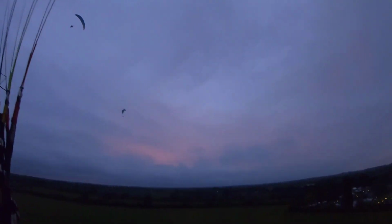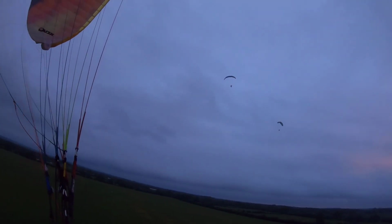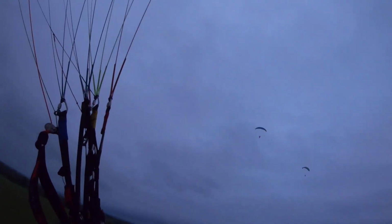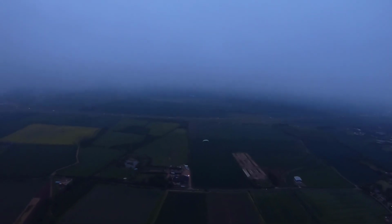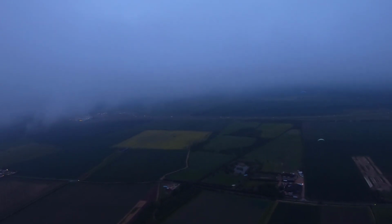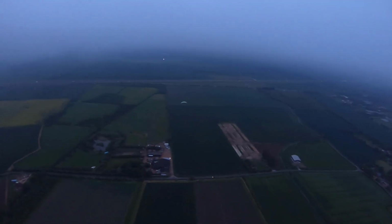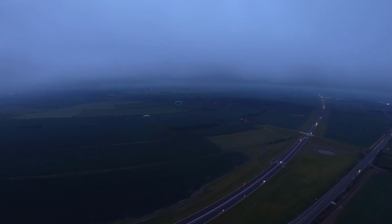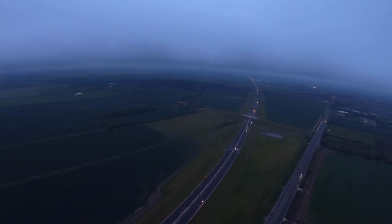So what I'm doing now is getting a little bit of altitude, and then I'm going to pull that cravat out just by pulling on the brake handle, and then it pops out, which is great. And now the wing is flying straight. However, I look over to my right hand side, and I notice that the brake line is tangled around the C and D risers. And you'll see in a minute, I do try and pull those out, but I can't free the brake line.